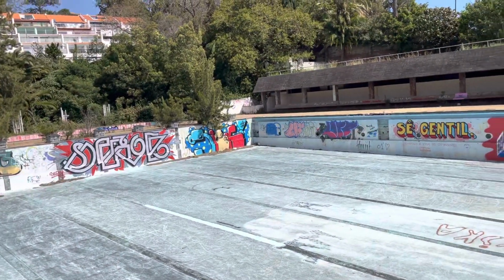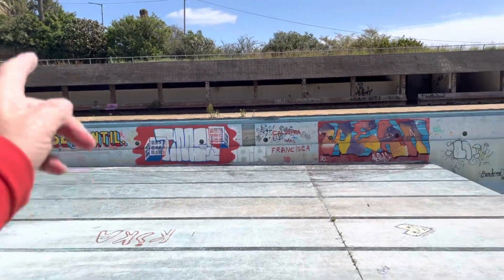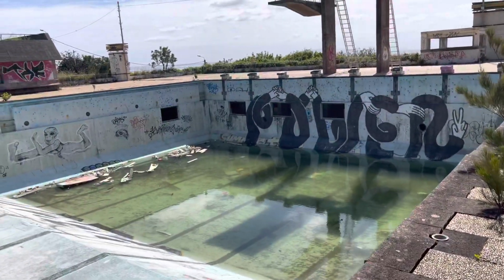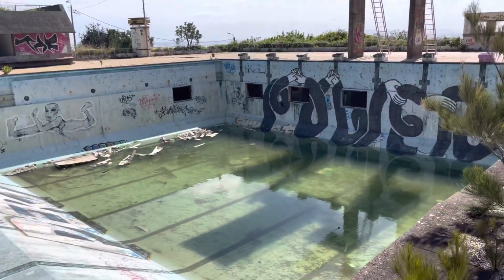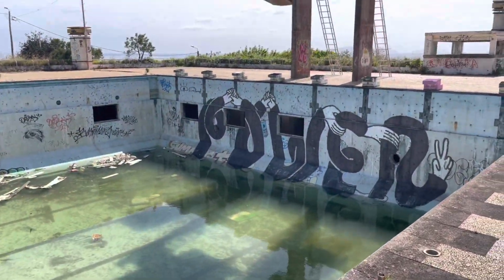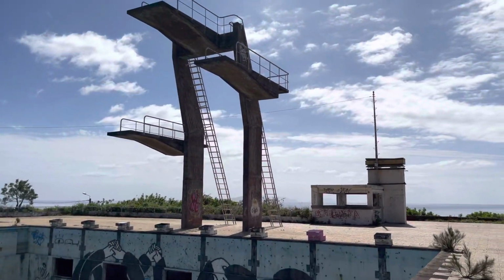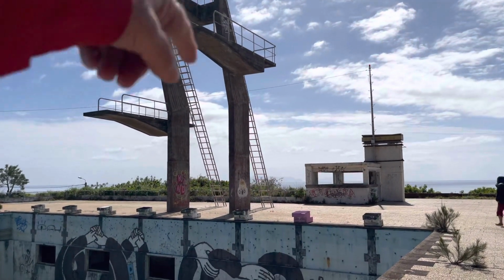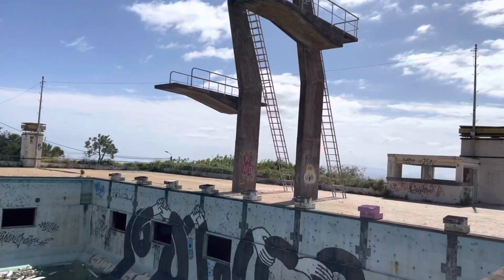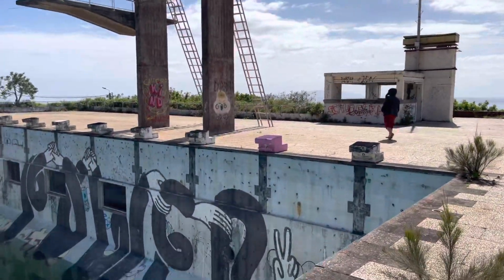Anyway, you can see how this clearly used to be and how it is now, with all the graffiti and what have you, which is fine. And here's coming up to the deep end, and that is quite some deep end, obviously where people used to dive from. Three levels there. That's quite a height actually, from that top one down to there, eh? But I'm sure thousands of people did it.